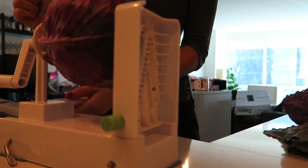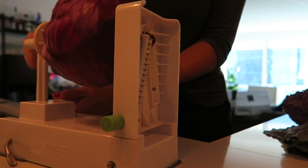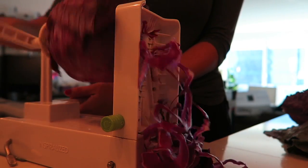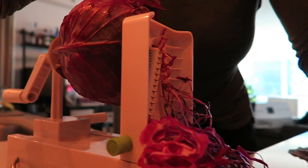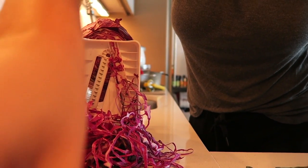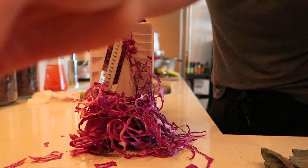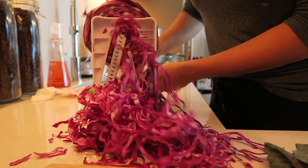Okay, so now all you do is you grasp the back handle, if you can see that, and twist. Whee! Let me try to get a better angle for you guys. Can you see that? Is that better? No one's answering me because this is not live. This isn't Snapchat, Allie. Okay, so I'll keep going like that.